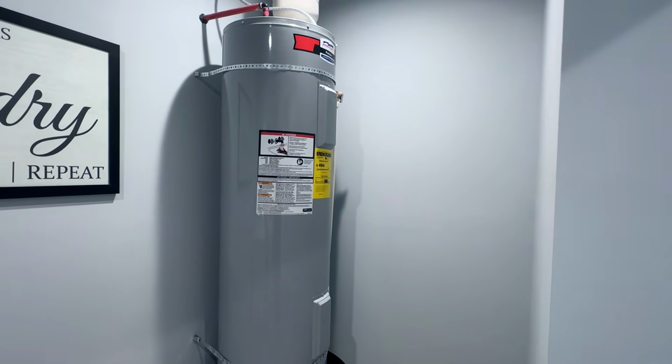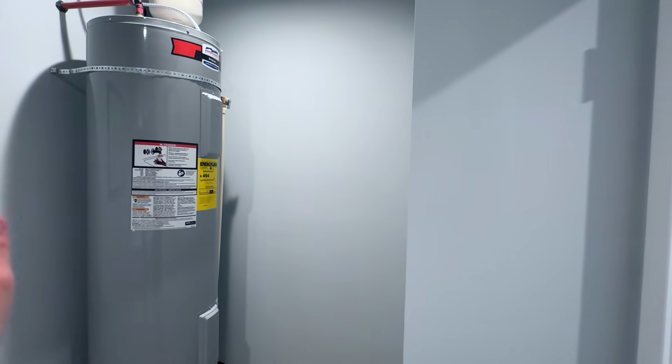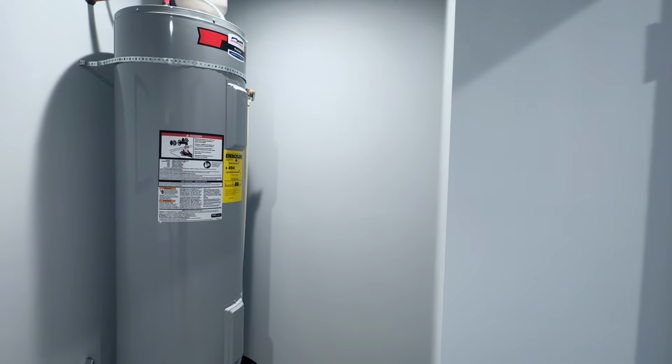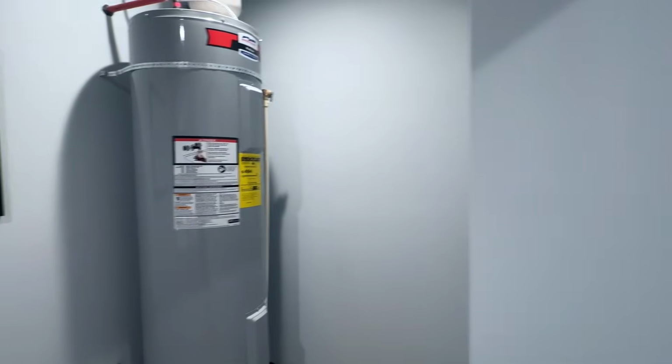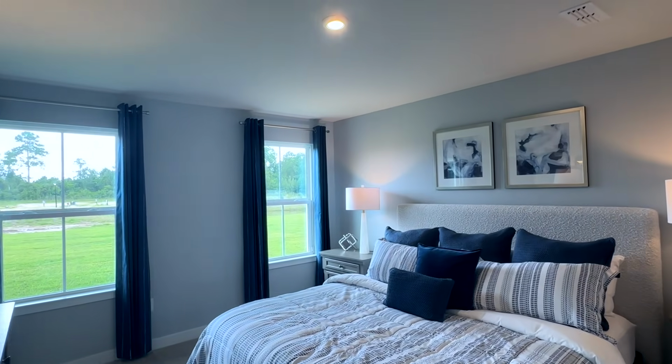I think if the builder could somehow forego this closet, wall this off right here, and have it like doors in here, I think it would be a genius idea. Just so you don't really have to look at it. But again, I just sell the houses. I don't build them. So these are just my thoughts.